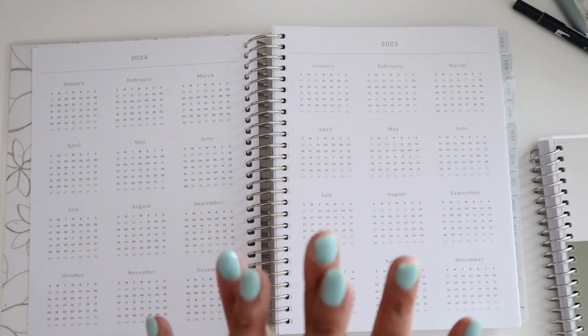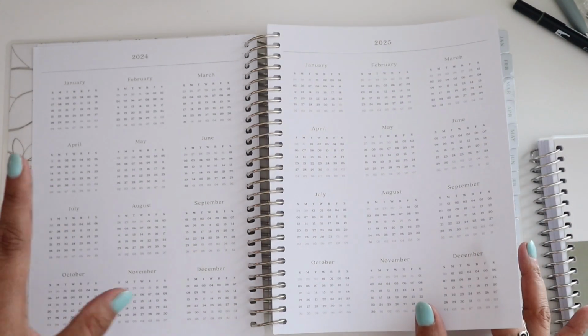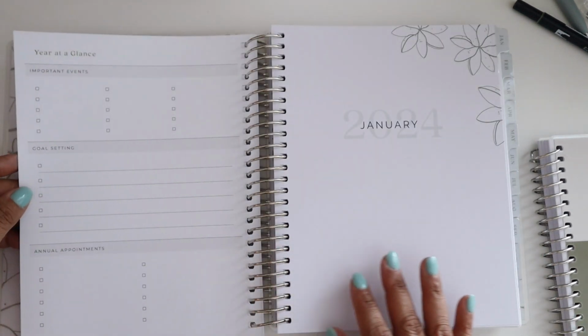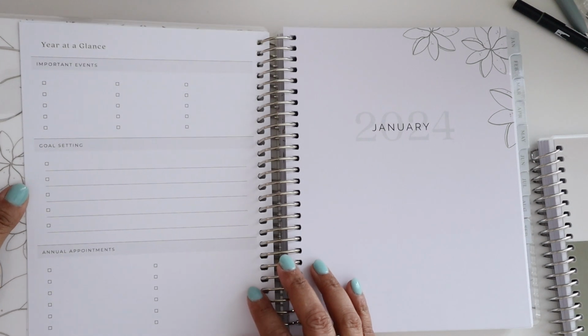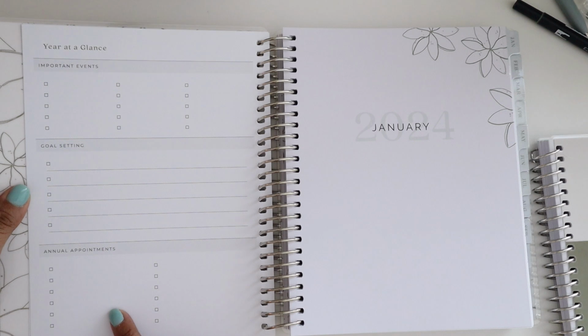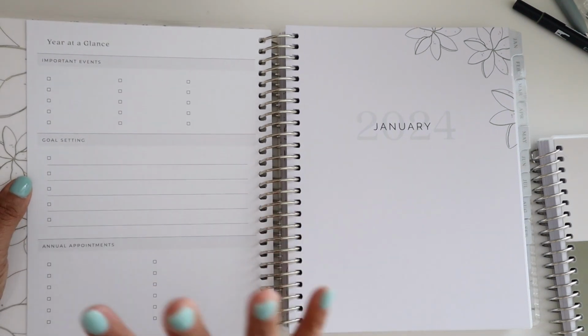I just love how clean and beautiful this page is. You don't have any patterns that are distracting you or anything like that. When you go to the next page, you're going to get your year at a glance, where you can put your important events, goal setting, and annual appointments. And again, I just want to point out the font. Everything is just so beautiful.